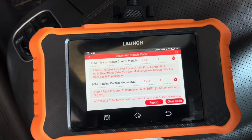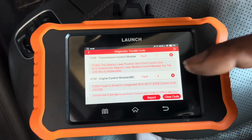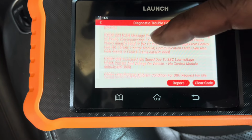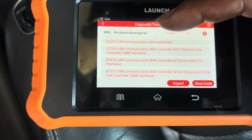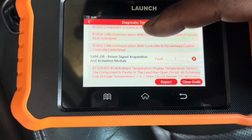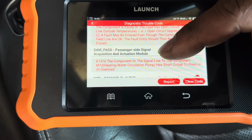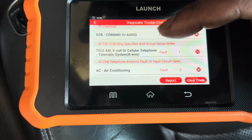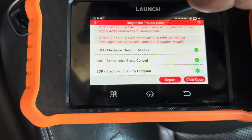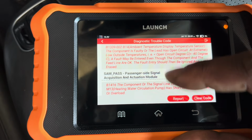So I just cleared the fault codes, the stored ones, and I want to only see the current codes, the active codes. And so by doing that, a lot of them cleared. But here go the current ones. So those are the current codes right here. So we still have the transmission issue.